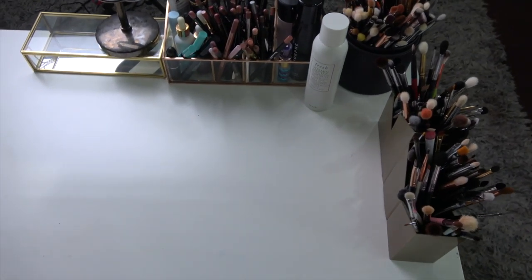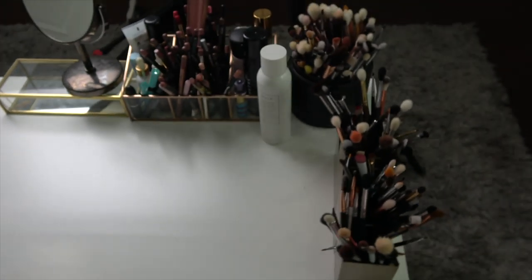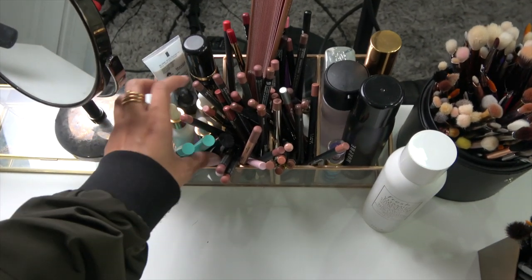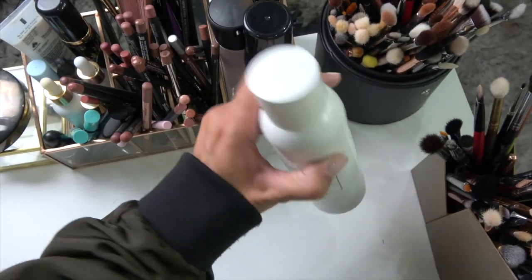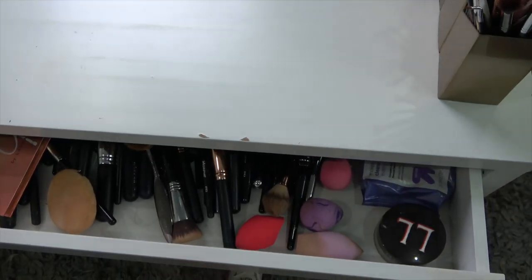Here is my desk that I film on. I normally have a reflector on the desk that shines light up. I took that down for the sake of this video, but I just have my makeup brushes and I have my lip liners, setting sprays, some primers, and this is one of my favorite sprays that I use all the time. Also, my mirror that you can see in my videos sometimes.